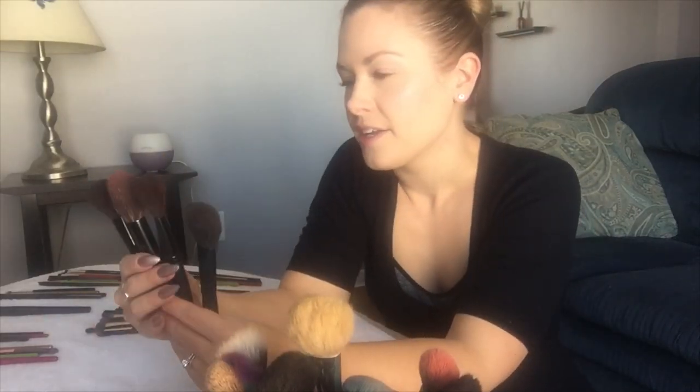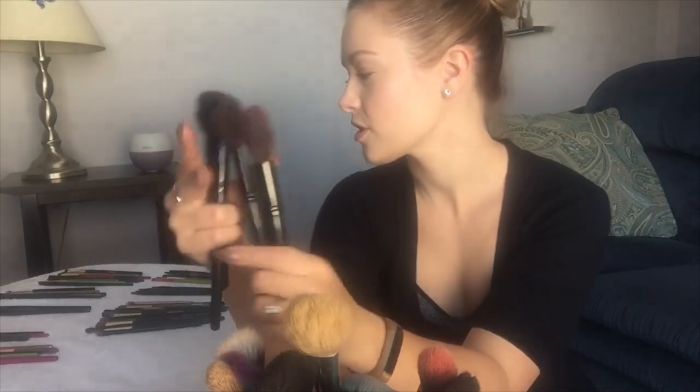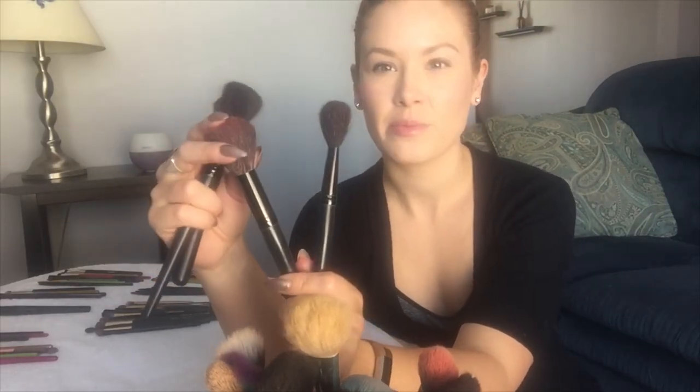And then I've got two sort of angled ones and then two more like regular ones. I'm gonna get rid of those two. I remember these ones like not feeling really nice on my skin. These older MAC ones, they're the natural hair bristle ones. I actually find them to be a little aggressive on the skin. Like the hairs aren't really that soft. So I think I'm gonna get rid of these two.